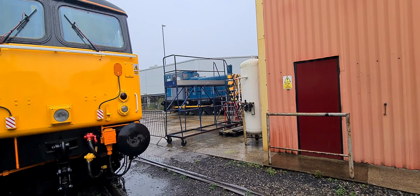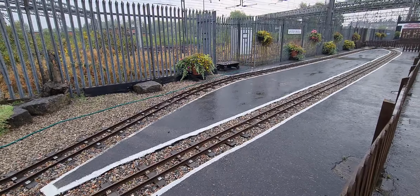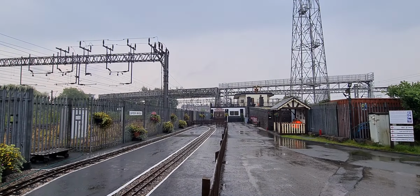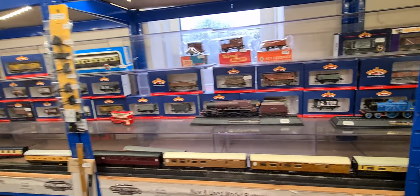Diesel shunter there. Class 90. I've got one of those on the model railway. Oh, I hope the train is running today, weather permitting. Right, cafe and signal box is up there. Here's your shop. Cafe's there. Oh, I've got all these train carriages that I can't afford to buy. Very hungry. Your souvenirs there.